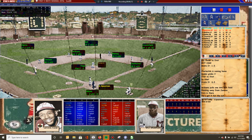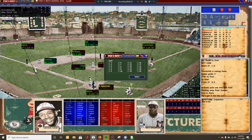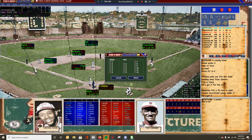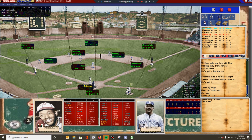Paige gets his sign from Gibson. Here comes the pitch to Spearman. And he hits it hard, but it is going to be right at Crutchfield. It's a little fly ball out there. He hit it hard, but Crutchfield right there to make the play, and here's Fats Jenkins. Here comes the pitch from Paige. Little tapper back towards the mound. Easy play for Satchel, and he tosses him out. And here comes Tubby Scales.